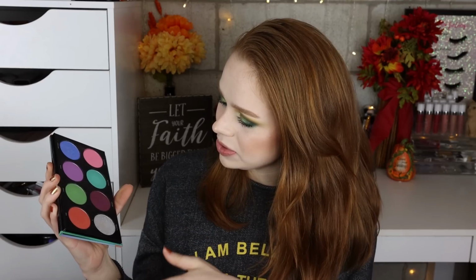I felt a little mixed feelings about this palette, but I've gone back to it and used it and still liked it. Overall, it's not my favorite palette ever, but I thought it was really pretty. The thing I've gotten the most use out of is her Mood crayons. I've got some right here.